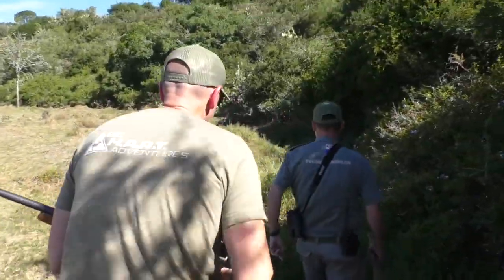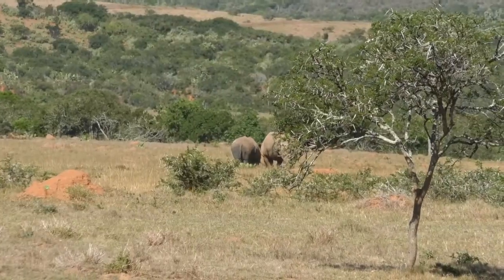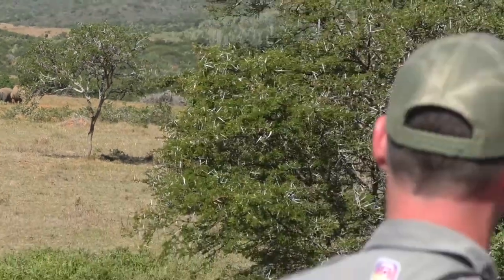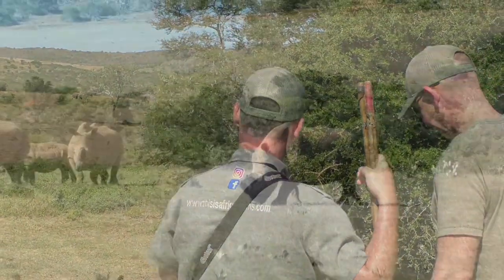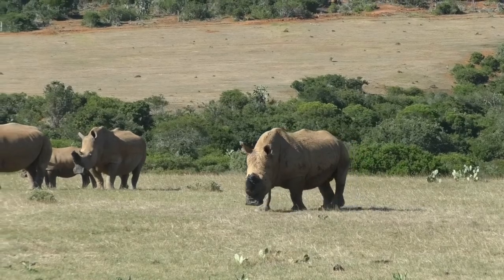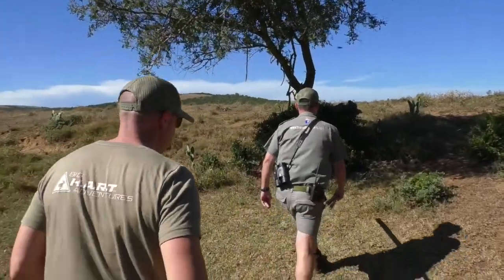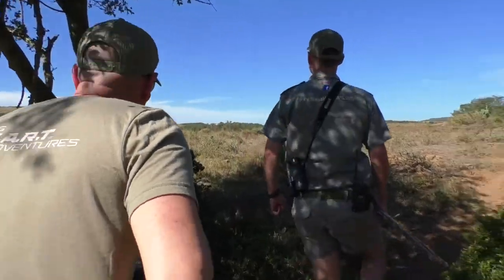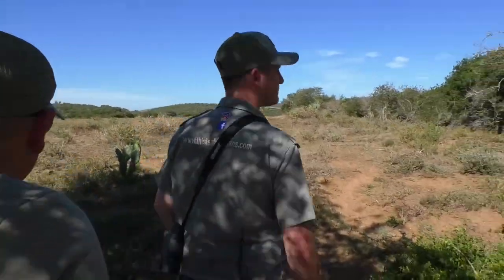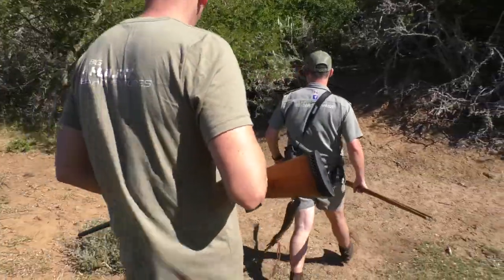Hunting rhinos is not tough. Hunting African game is very fun. Some of it is medium to challenging-ish, but it's nothing that's just out of this world extreme, like hunting sheep way up in the mountains, or mountain goats like that. It's a lot of fun. It's relaxing. And it's very challenging, but physically it's not real demanding.